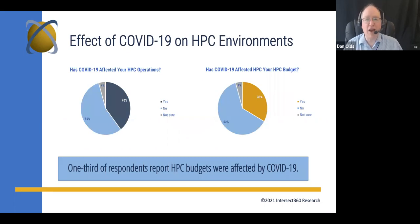So, the effect of COVID-19 on HPC environments. I think that this is the best research that's been done on this. And coincidentally, we did it. Surprise. But anyway, has COVID-19 affected your HPC operations? 56% are saying no, which, to me, I expected that number to be a bit lower, and the number of folks saying yes, it has, to be a little bit higher. But this is good to know.